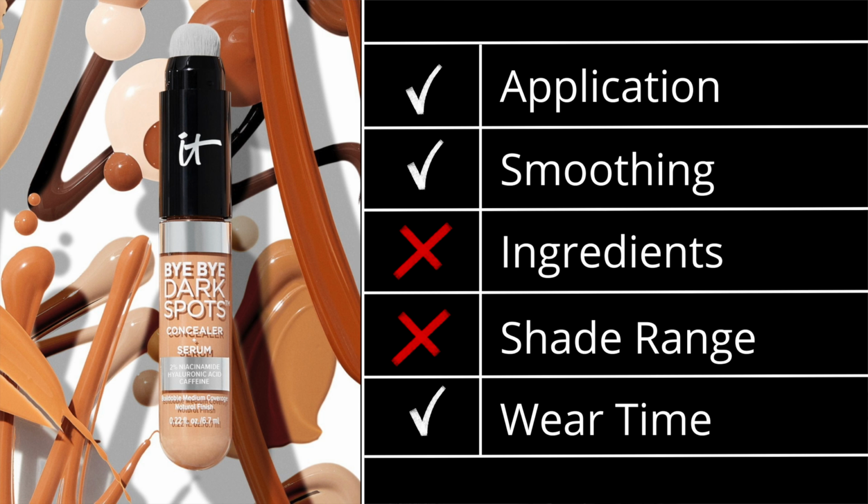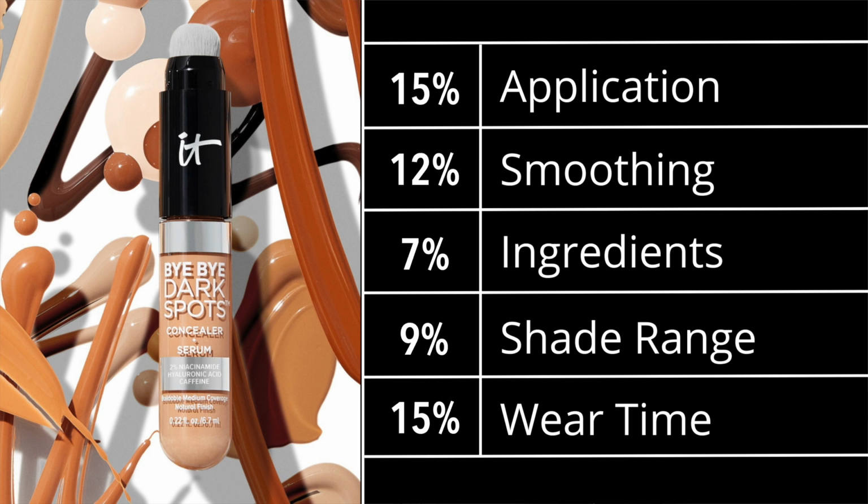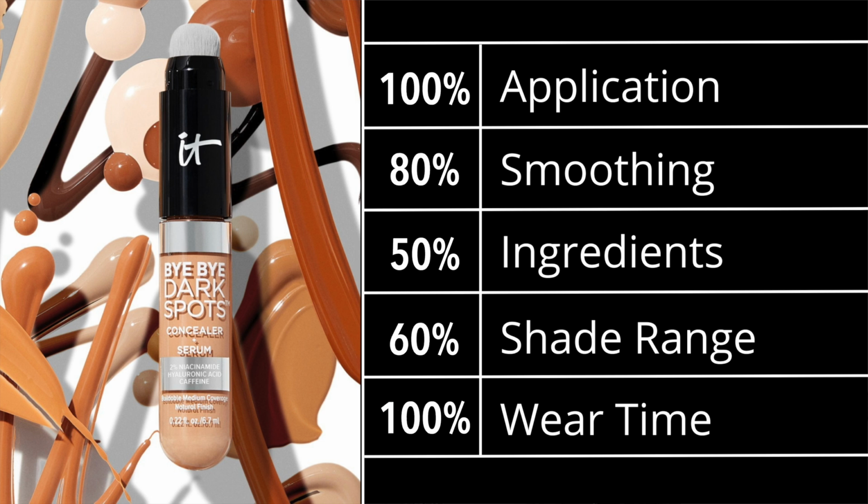When you look at that list of what I look for in a concealer or any type of base product, I have to say it applied really beautifully. It is long lasting, and does it blur out the pores? No. But is it accentuating anything? Absolutely not. Do I like the ingredients? Not at all. I wish they would have left out the coconut oil. But all in all, it's a really beautiful concealer.